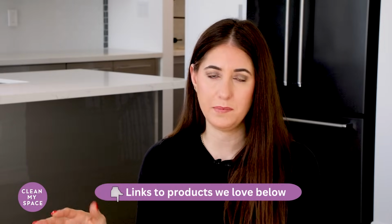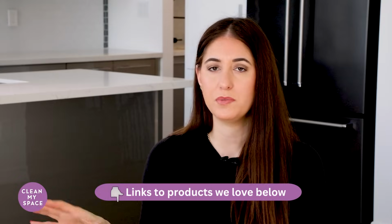Now this particular sealant is safe to use on all types of natural stone countertops and finishes, like even if you have natural stone in your bathroom, like for tiles, you can use it there too. But you always want to check the package and just make sure that it's safe for whatever surface you're planning on using it on. This one you can actually use all around the house. You can use it on glass, stainless steel appliances, lots of different places.